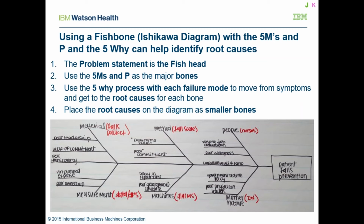Research has shown that 99% of the time, you will get to the root cause before you reach the fifth why. So very seldom would you ever go six, and that's why they refer to this as the five why process. And it's very simple to do. Anybody can do it, and it's amazing what you will get out of it.